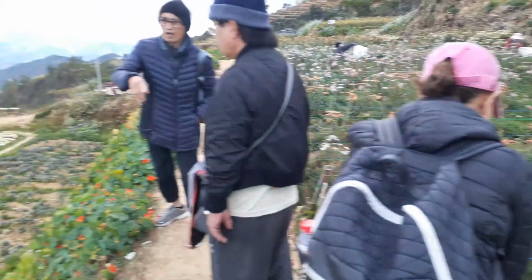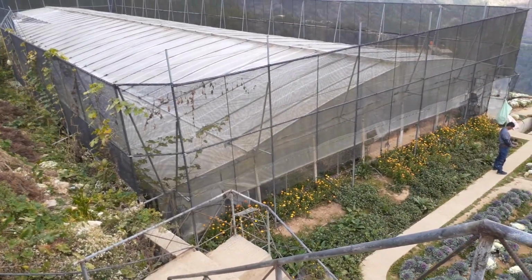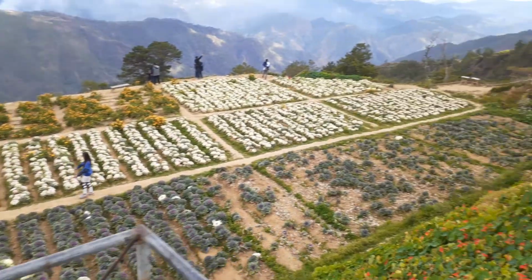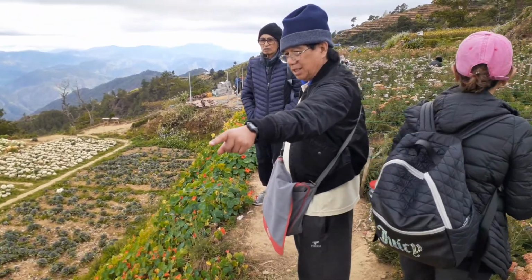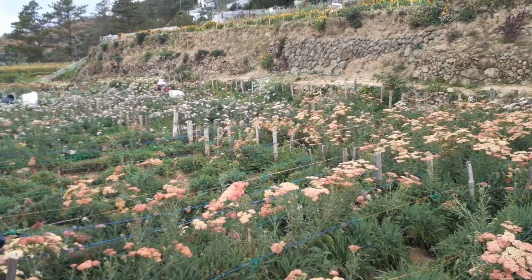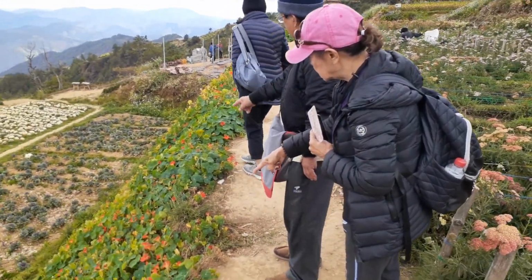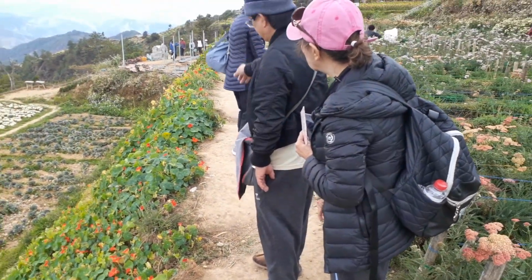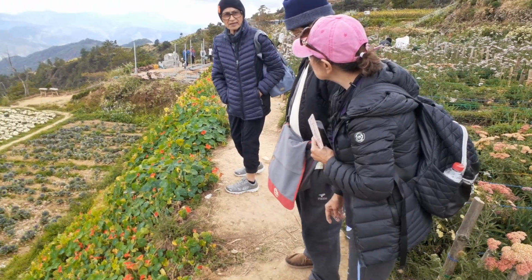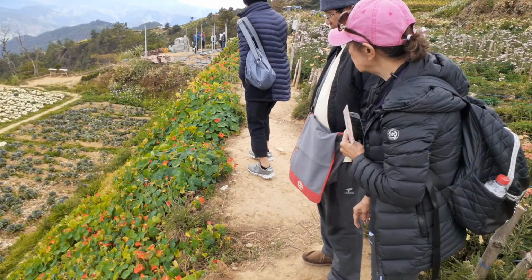Wait, what is that hanging there? Is that some kind of a gourd? Tabungaw. Tabungaw. What's that? Nasturtium. Nasturtium. All right.